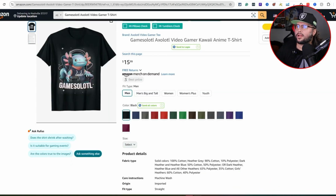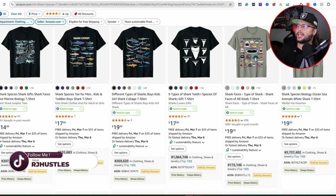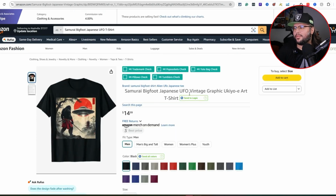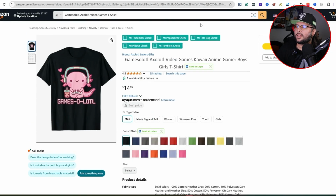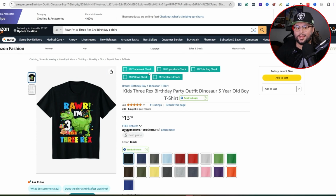So when I look at all this stuff and we went over everything right here, one of the coolest ones I personally like was the goose right here, lifting the weights. I think this one was really cool. All of them are pretty cool, this one's actually pretty cool too. So samurai, Bigfoot, Japanese UFO. This one's pretty cool too, but I think this one's my favorite. This one will be next. I think the Axolotl is third. Axolotl's third, and then this one will be fourth, and this one would be fifth. In that order, those are my favorites personally.